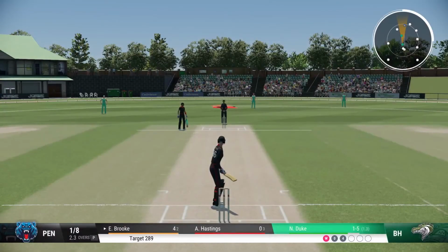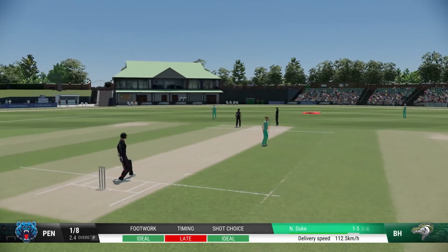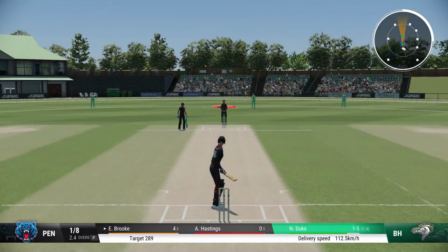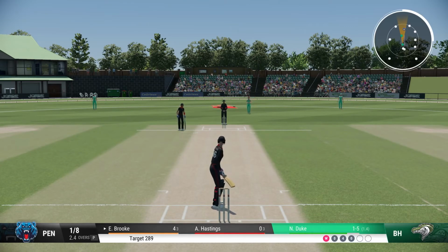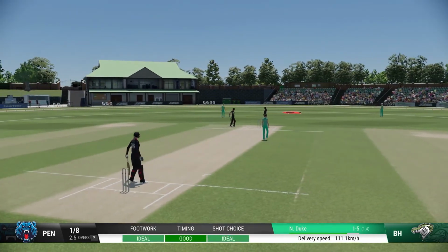A boundary last delivery. Is it a sign they're trying to push the run rate? No, the ball was there to be hit, Mel. 289 the target. 1 for 8 still. Lots of time to go with this one. Couldn't get it through the field. Doesn't beat mid on. A little late on that. No runs scored. Doesn't beat mid on again.